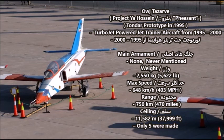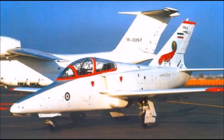The Tezaar has a weight of 2,550 kilograms or 5,622 pounds. It has a maximum speed of 648 kilometers an hour or 403 miles per hour. It has a maximum range of 750 kilometers or 470 miles. It has a maximum flight ceiling of 11,582 meters or 37,999 feet or 38,000 feet. And only about 5 of these have been produced since at least the year 2000.